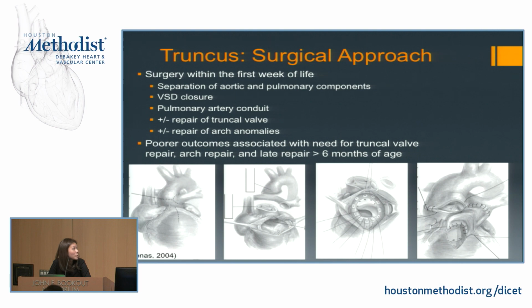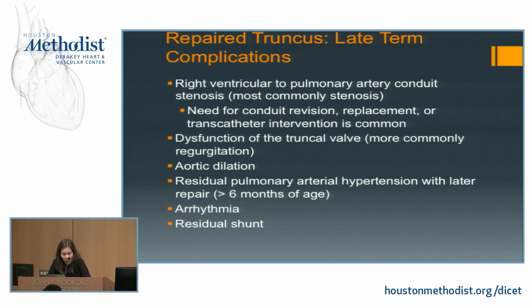So despite the advancements of the surgical approach, these patients often have late-term complications, the most common being dysfunction of the pulmonary artery, the right ventricle to the pulmonary artery conduit. As you can imagine, these conduits were placed very, very young in life, and over time, due to growth of the patient and no growth of the conduit, these become stenotic, calcified, there may be luminal stenosis.